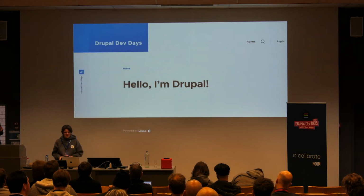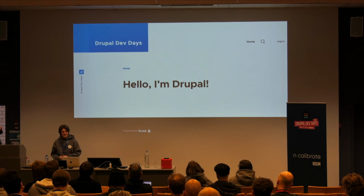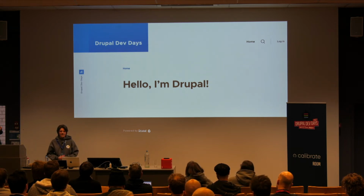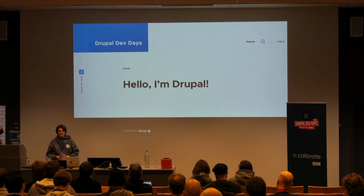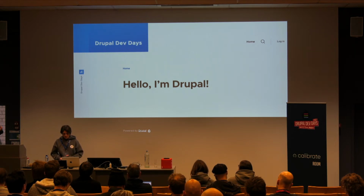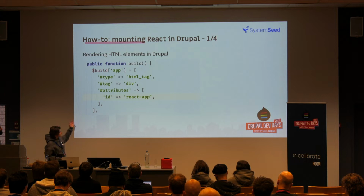So the very first question we need to solve is how to actually make React work inside a common Drupal installation. I've got very clean Drupal here. I want to have my React there. So it's not very complicated. First thing you need to have is a so-called React root element that will serve as a place for React to mount. To do so, we basically need an empty div with a fixed ID. We have a controller in Drupal that just returns empty div, and we give a fixed ID React app. So this is our React root.